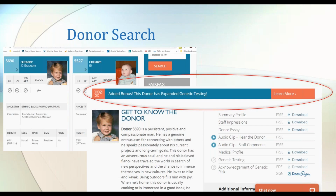Let's go to the donor search and see how the donor's genetic testing is presented. If you click on a donor you like from the search list, it will open up to his unique donor page. The donors with the expanded panel testing look like this. There is a banner at the top with the special DNA icon. It says added bonus. This donor has expanded genetic testing. There is a Learn More link, and that includes much of the information you're learning here today.